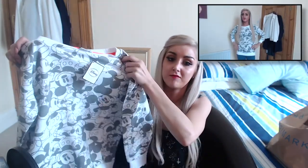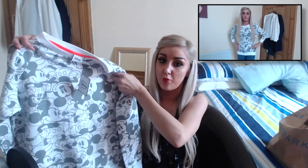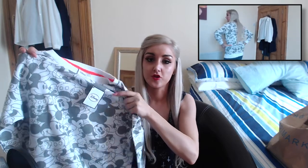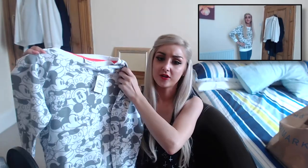So the next item that I got was this Mickey Mouse white and grey sweatshirt. Why I actually picked this up in the store is that I find it quite unusual. I like the design going on there with the cartoons. And this top comes in at £10.